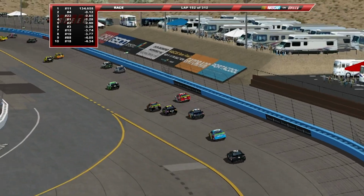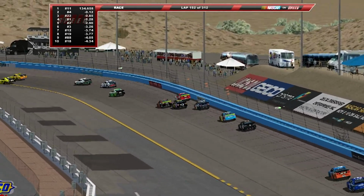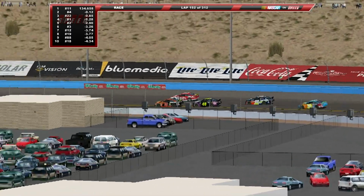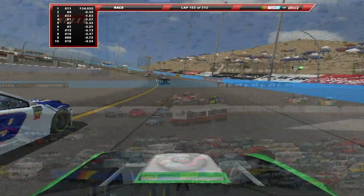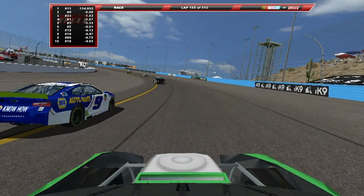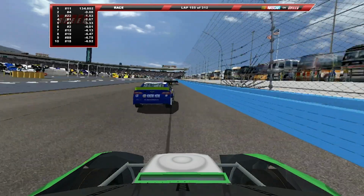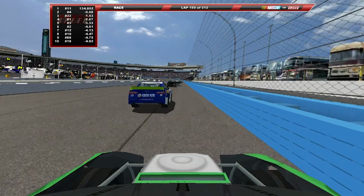Joey Logano. Meanwhile, Ryan Blaney making his appearance inside the top 10 finally, but a little bit too late for him as he needs to go for a victory, and I'm not sure if he's going to be able to track them down. Kyle Larson has his hood off. That's how much damage he took in that accident. Chase Elliott also has a bit of a battle scar on his left side.